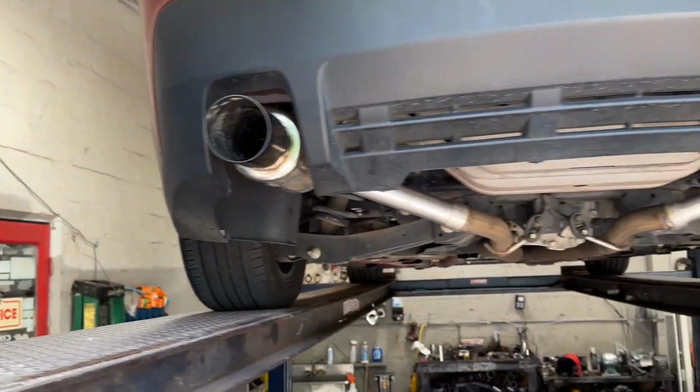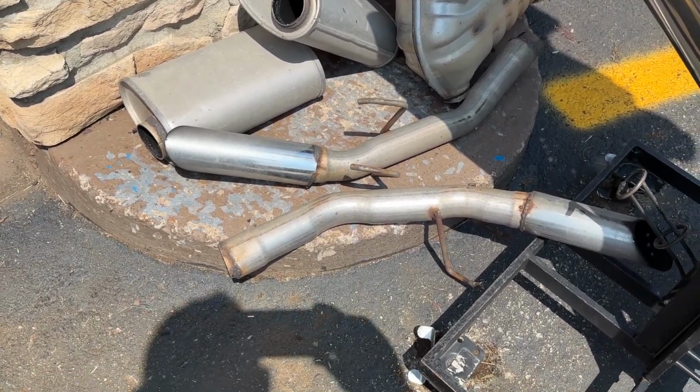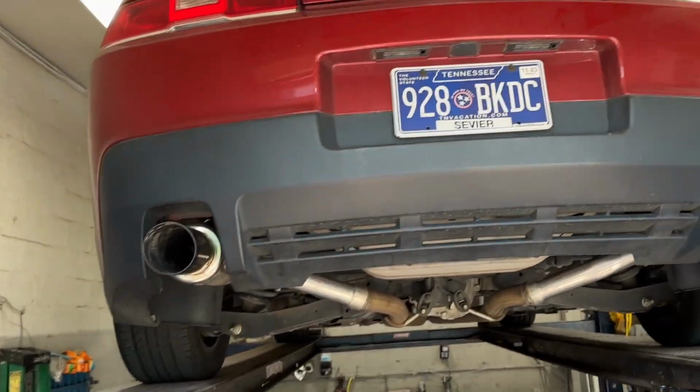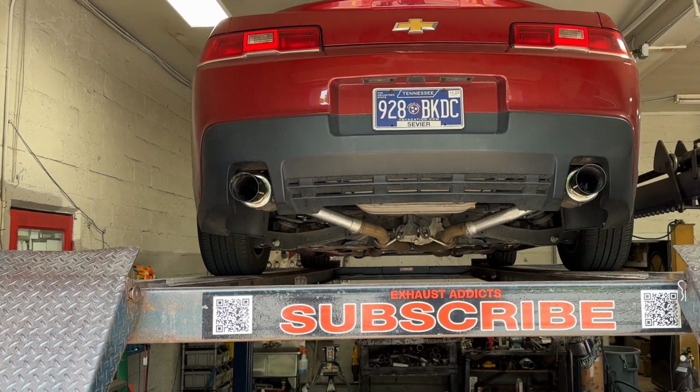So there are 2 HKS mufflers. Yeah, I had a muffler delete on it before right there. Those 2 pipes right there. There they are. HKS mufflers on a Camaro. V6. Let's see how she sounds. We'll let you guys hear it in a second. Hope you guys like it.